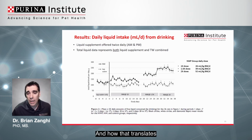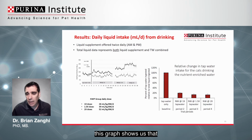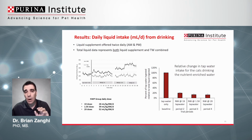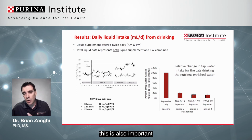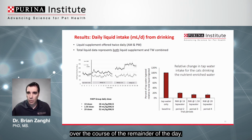Now, to better understand what that total liquid intake reflects, because they also had access to tap water, this graph shows us that that increase in total liquid intake on the left reflects an increased level of drinking of the nutrient water because of their high preference for it. And so then this graph shows that their tap water consumption is going down and is a smaller portion of that total liquid intake. And we feel like it's also important because this demonstrates that when the cats don't have access to the nutrient water, they are still consuming tap water over the course of the remainder of the day.